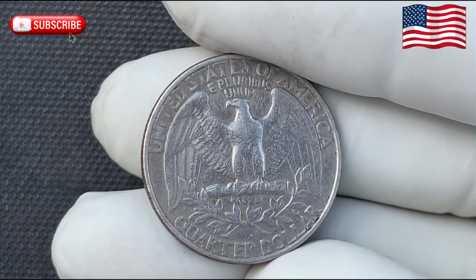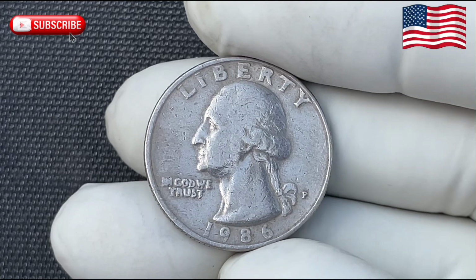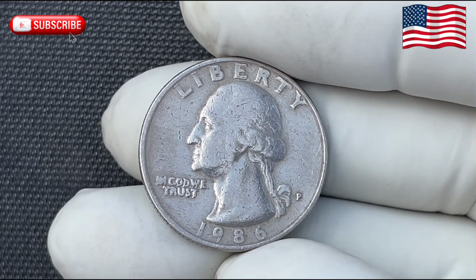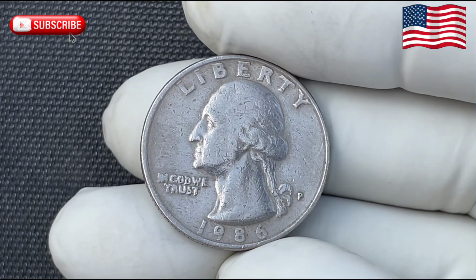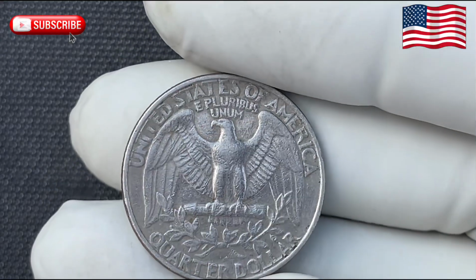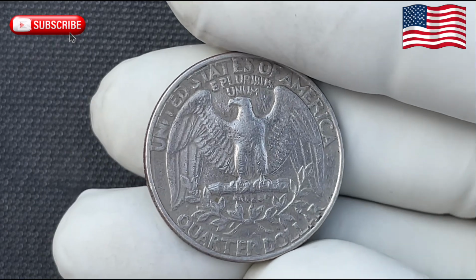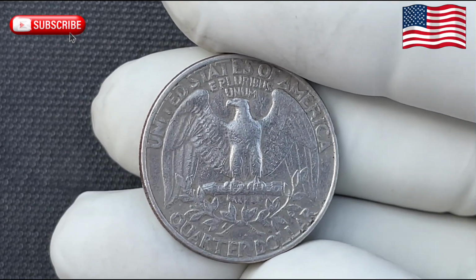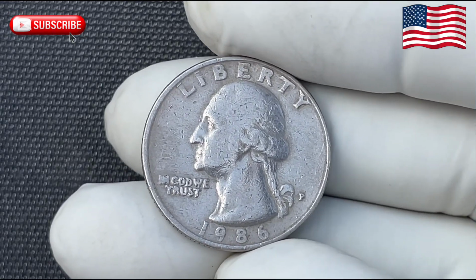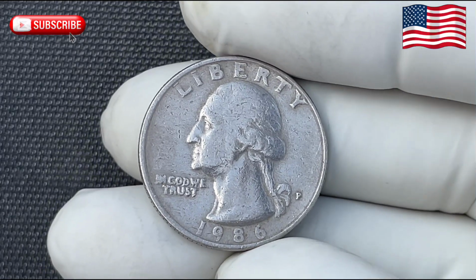For the 1986 quarter, some of the most sought-after errors include off-center strikes and double die varieties. Off-center strikes occur when a coin is not perfectly aligned in the press during minting, causing the design to be struck off-center. These coins are very appealing to collectors because of their unusual appearance and rarity. Another notable error type is the double die variety, where the coin's design appears to have been struck multiple times, resulting in a doubled image. Coins with this error are extremely rare and highly valued in the collector's market.